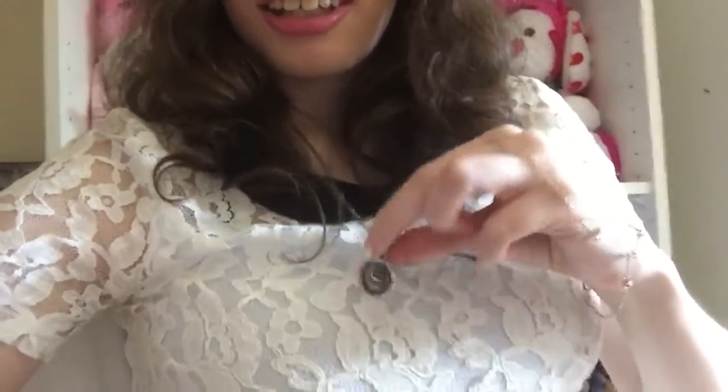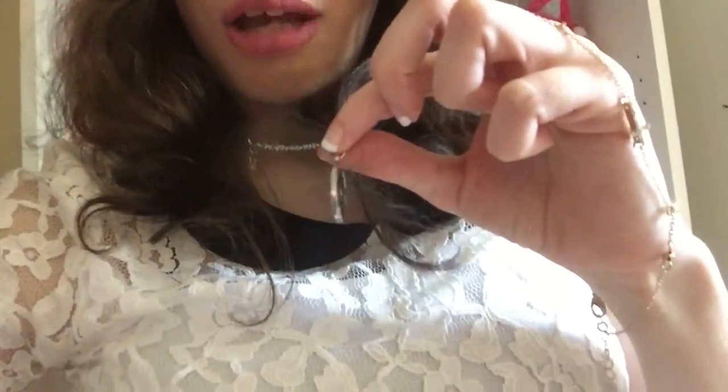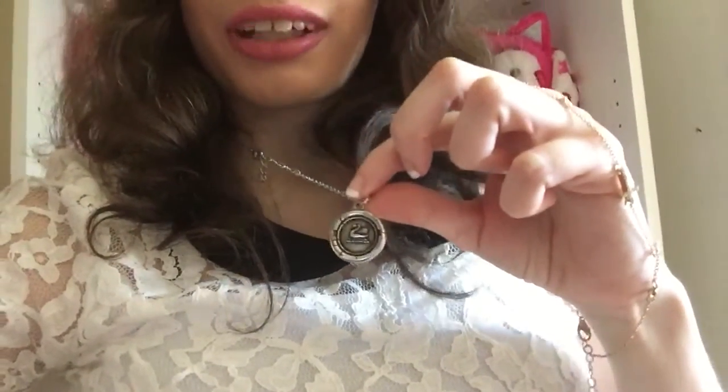And then my necklace right here is my Emma Swan Once Upon a Time replica necklace. You could get it from Amazon, it's also sold on eBay, and it's also sold on Etsy. So any one of those places you can find a necklace like this.